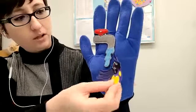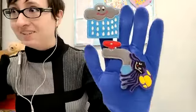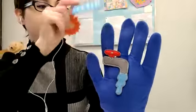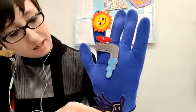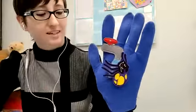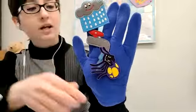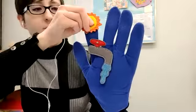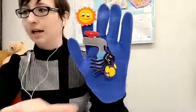Itsy bitsy spider climbed up the water spout. Down came the rain and washed the spider out. Out came the sun to dry up all the rain, and the itsy bitsy spider climbed up the spout again. Let's do it again. The itsy bitsy spider climbed up the water spout. Down came the rain and washed the spider out. Up came the sun and dried up all the rain, and the itsy bitsy spider climbed up the spout again.